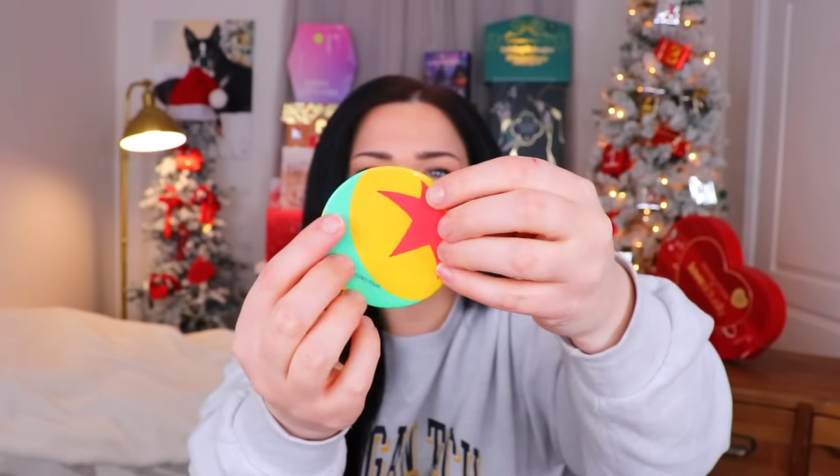What kind of ball is this? Anywho, it's a ball and it's a mirror too. That's nice. This definitely feels a little bit on the less expensive side. I don't even think this is metal. It feels maybe like a thick kind of glossy cardboard, like really thick cardstock. It's very lightweight, so it doesn't feel crazy expensive.